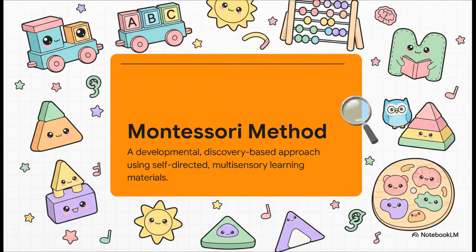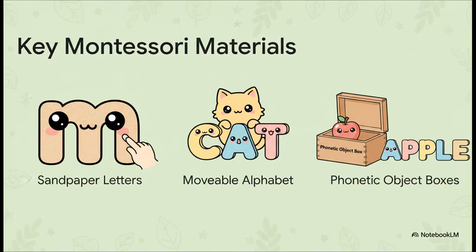It's developmental, which means it follows the child's own natural rhythm. It's all about discovery and letting the child direct their own learning. The real magic happens when the kid interacts with these really carefully designed hands-on materials. And oh, the materials.